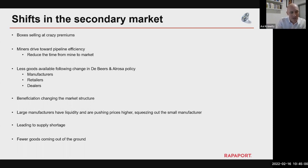reducing the time that it takes for manufacturing the rough to polish, then at some point they're going to be left again with a buildup of inventory in the long term. But we're nowhere near that at the moment, because there is actually a shortage in the market.